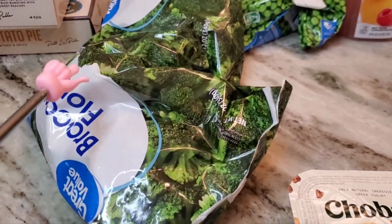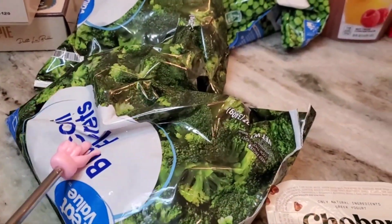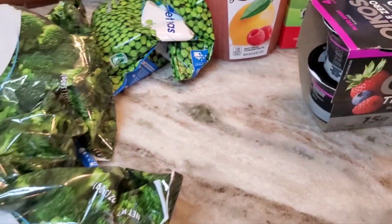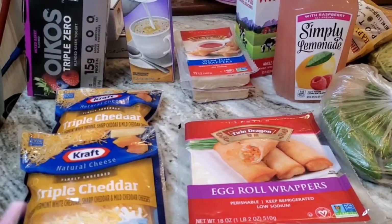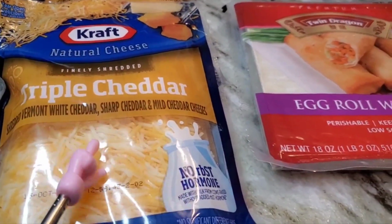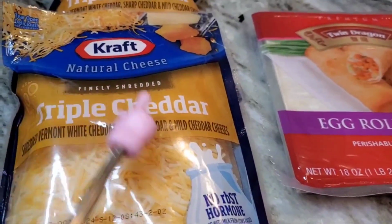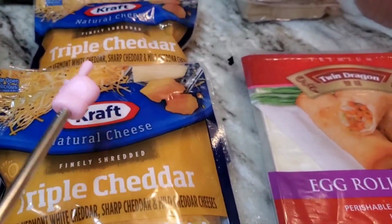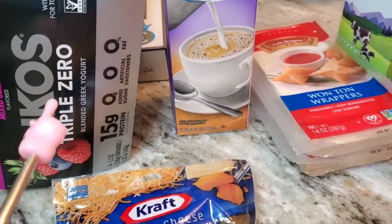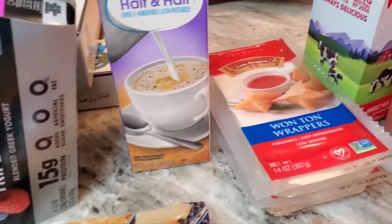And now I've got 2 frozen broccoli florets and 1 frozen peas. I gotta get those in the freezer right now. I think this is the last of the freezer stuff. I've got 2 of the triple cheddar bags of cheese and 1 of the Oikos 000. I like those for breakfast sometimes.